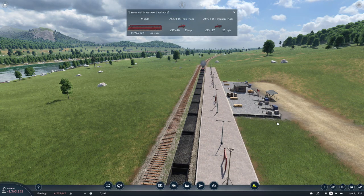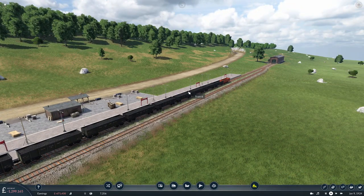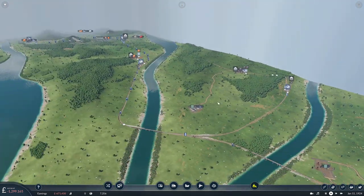What have we got here? What date is it? 1924. Ooh, we got a little tanker there. And a tarpaulin truck, is that? Yeah, I thought it was a tipper then. These are interesting ones. AMO F-15 tank truck. Oh, you're nearly full. Look at this. Guys, this is going to be perfect. We're going to ride this on its actual journey.